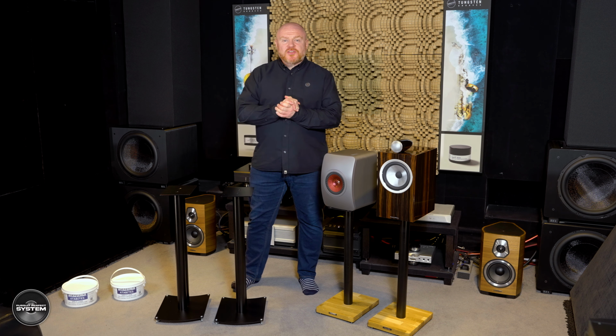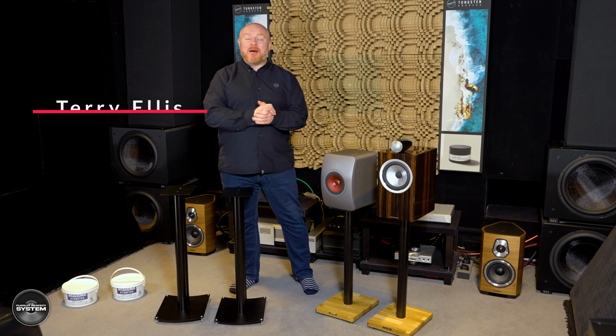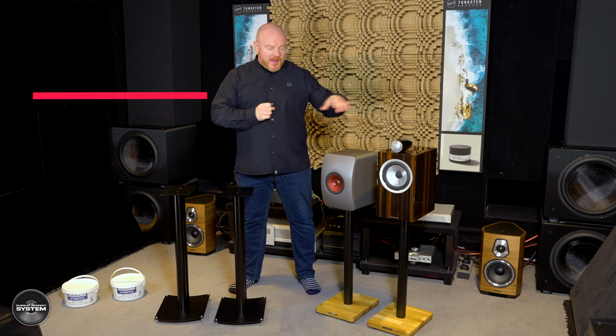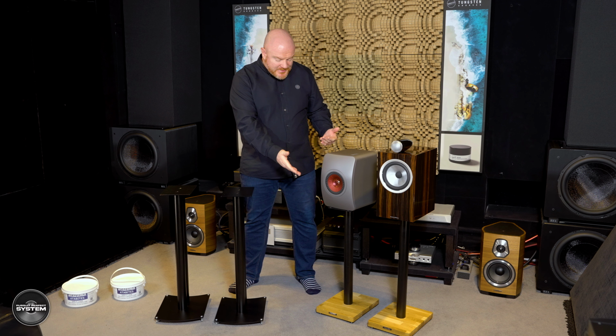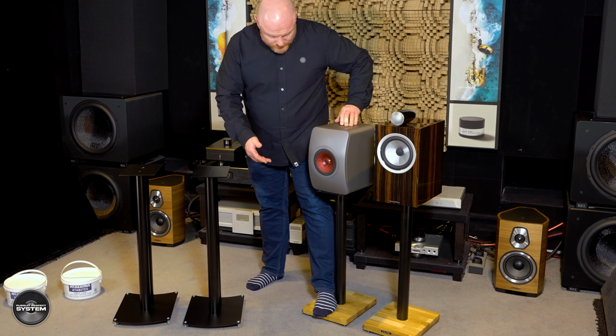When was the last time that you were excited about speaker stands? It's possibly been a while, but maybe today's the day. I've been using these speaker stands since I started Pursuit of Perfect Sound for about the last 2.5 years, and I've had some really very good speakers on these speaker stands, sounding really very good. If I had one complaint about these speaker stands, it would be this.